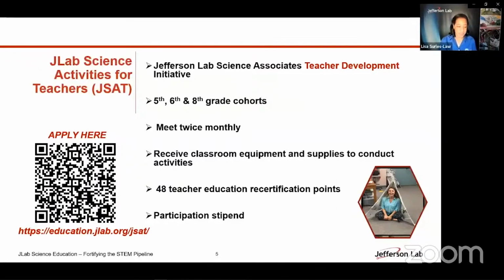The QR code is here. That will take you directly to the website and to the application. And from this effort, we realized that we wanted to provide further professional development, both for our participants in the program and for the science community at large.